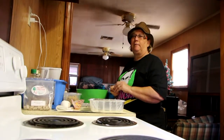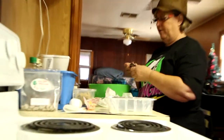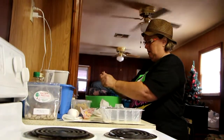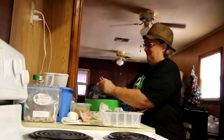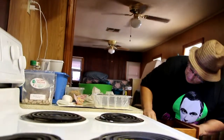I wonder if I should spray it with Pam. Oh well. So there's 1, 2, 7, 8. But I'm wondering if I should cut them because they'll melt faster. Yes, I washed my hands. Knife would be so much easier. If I was a Gigantor knife, where would I be?